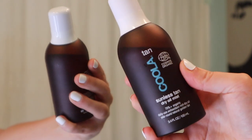Those are the two products from Revision Skincare. Now, the last product that I have is actually from COOLA Tan, and this is a very fun product. I'm so happy I found this. It's a Sunless Tan Dry Oil, and it's like a water spray type thing, and it looks clear, so you can spray it on your whole body, rub it in, and it will slowly develop a tan. So you can use this all the time.